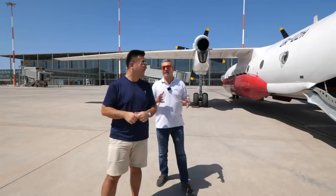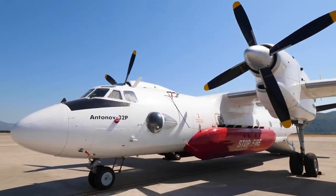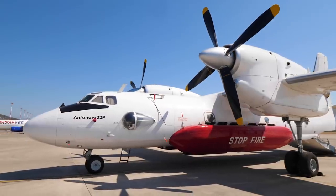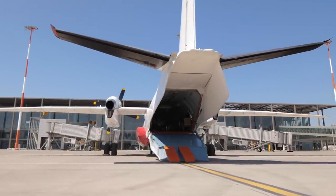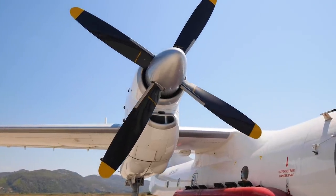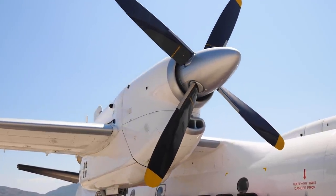Antonov 32 was designed as a military cargo aircraft, so it has unique capabilities. It can operate in all ranges of temperatures from plus 50 to minus 50. It's designed to go to high airfields located above 4,500 meters above sea level. It can operate from short airstrips, from unpaved dirty airstrips. A unique feature is the cargo ramp, which allows for no infrastructure. The aircraft is completely self-sufficient in the field.